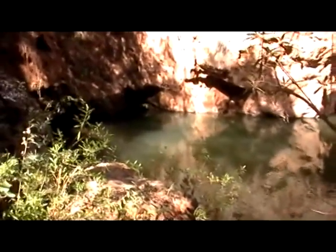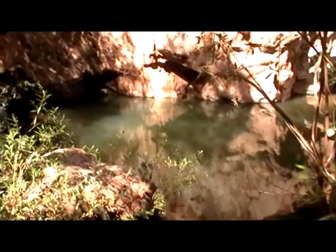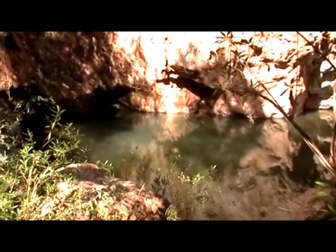So there's a calm pool. Water, you can see, has been flowing. I need a dredge.